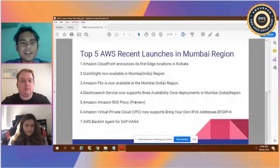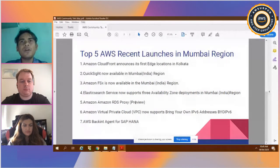Moving ahead, we have a second launch in Bombay region. AWS has announced the general availability of QuickSight in Bombay region. If you don't know about QuickSight, it's a BI tool which AWS has developed. You can create interactive dashboards on top of QuickSight. And the beauty of QuickSight is it's the first BI tool which works on per-session-based pricing. So you don't have to commit upfront, there is no ongoing investment, and there are no charges for inactive users. It charges for the time interval in which the users are using the QuickSight dashboard. So maybe you can start exploring QuickSight, which is now available in Bombay region.